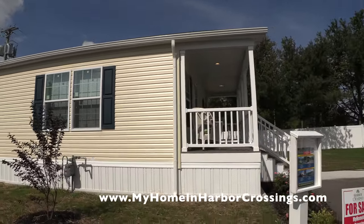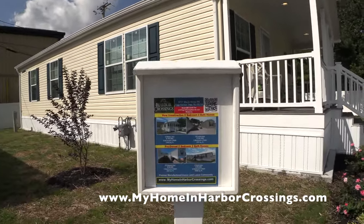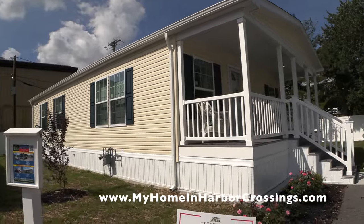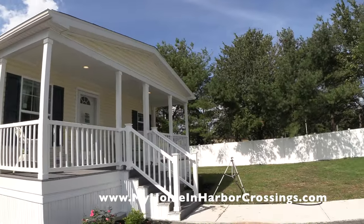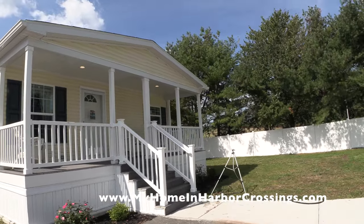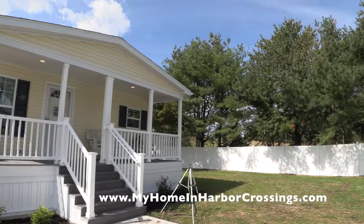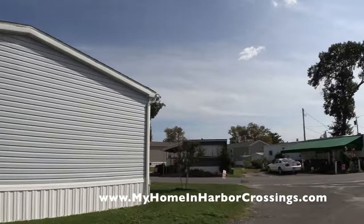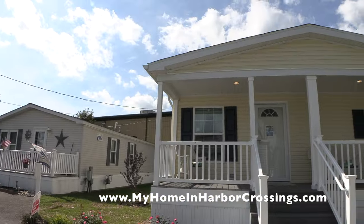Your lot fee pays for the water and sewer and the land lease. Here's a little sign. You can go here and go to that QR code, and it'll take you right to the listings page to tell you more about this particular home. We had our landscaper add plants to the front. Again, here's your neighborhood. This is a shared driveway with a next door neighbor.